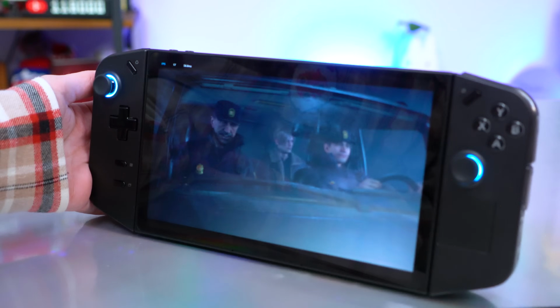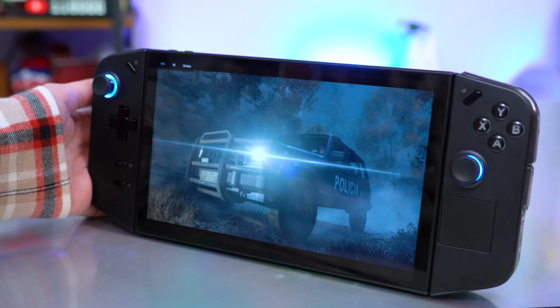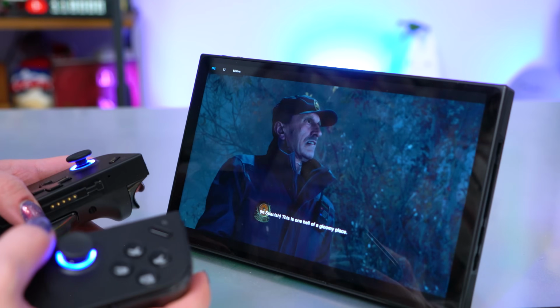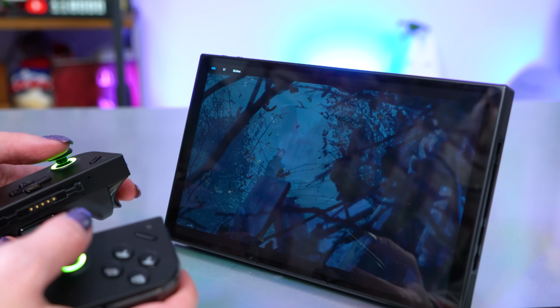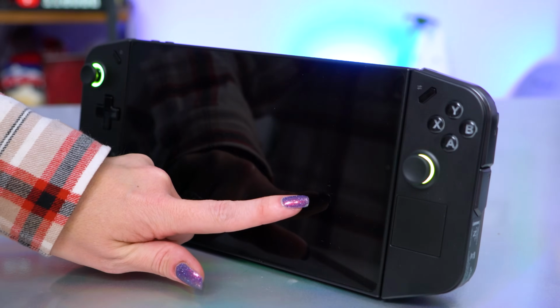OLED does a lot better with these historically, but would I see a difference on an IPS screen? And to be honest, this 9-inch screen still looks stunningly beautiful. The biggest concern here is those deeper blacks, but overall, customizing the settings helps in those scenes. Now, unfortunately, there is no VRR, or variable refresh rate.